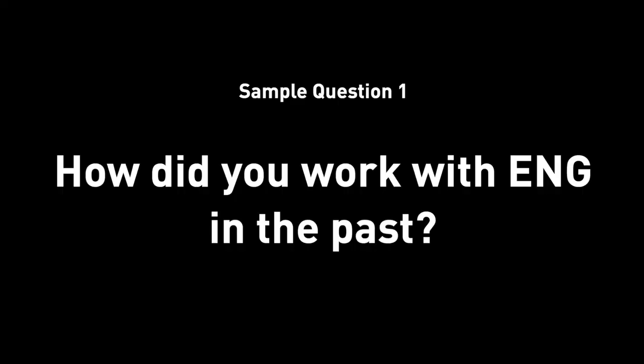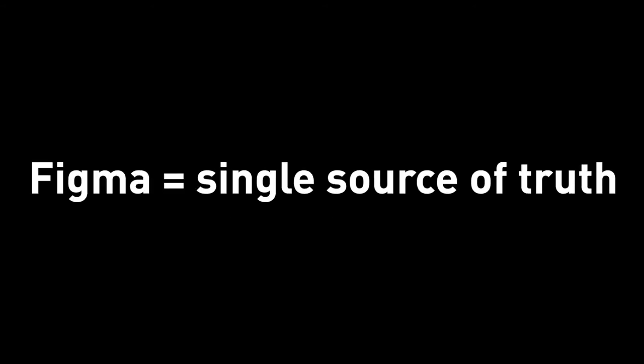So for example, I will get a question like this: how do you work with engineers? And this is actually a fairly straightforward, simple question. I say, in my past experience, I used Figma as the tool, so we have a single source of truth for the flow, for the mocks, so the engineers can go into the same file to look at the flows, measure the spacing and specs.